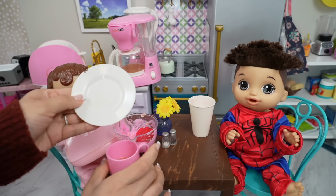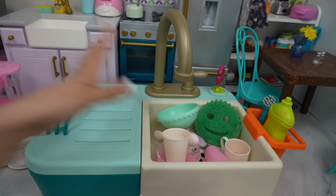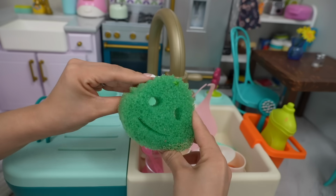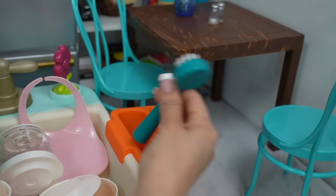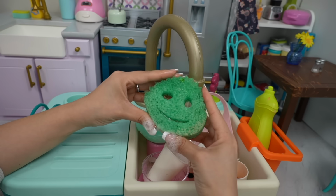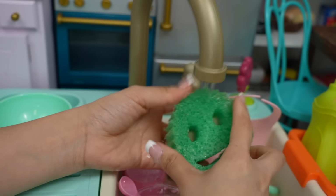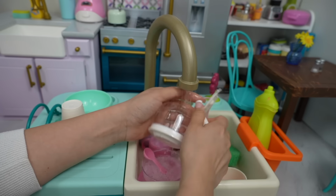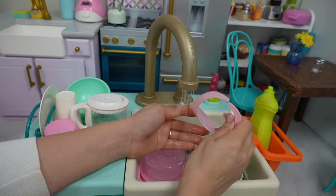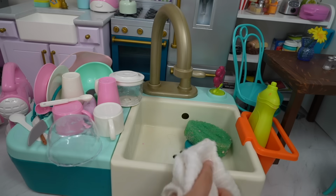Okay, now the kids are done with breakfast. It's time to wash the dishes. We definitely have a sink full of dishes. Here is our sponge. We're going to need a little dishwashing liquid. Our little happy sponge is ready to get to work. All the dishes are clean now.